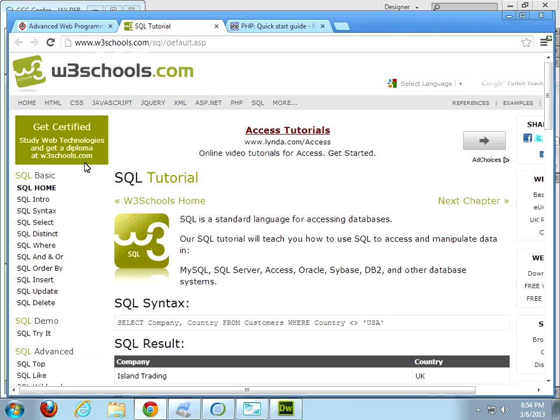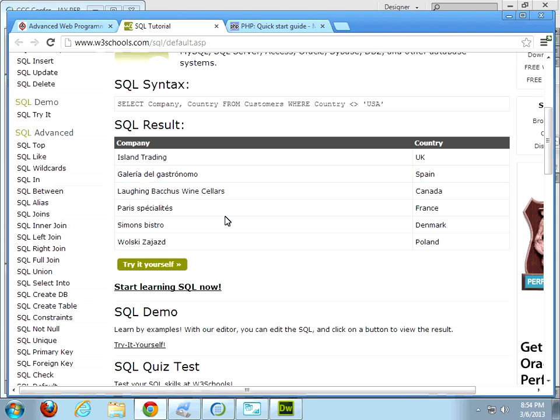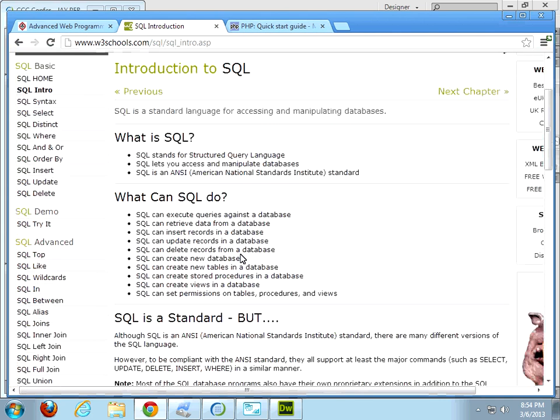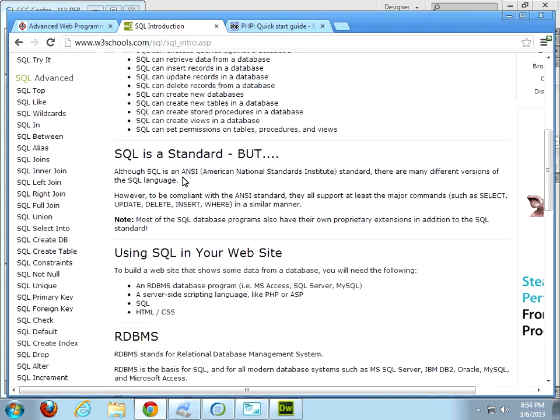References are great, but not probably the first place you want to go, because you need some background before you can read a reference. You need to know what it is you're talking about. So tutorials are good for that. Like, what is a database, and what is SQL, and how does it work, and what can it do? So I would suggest going through this.